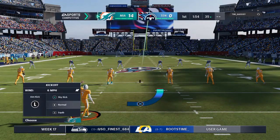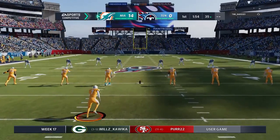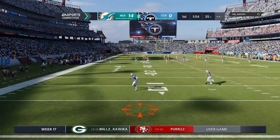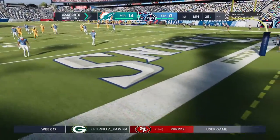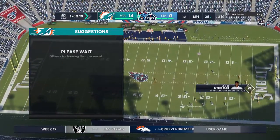Jason Sanders to kick off for Miami. Now after the touchdown, ready to kick it away is Sanders. And they will not get a chance to return this one as it's through the end zone for a touchback.